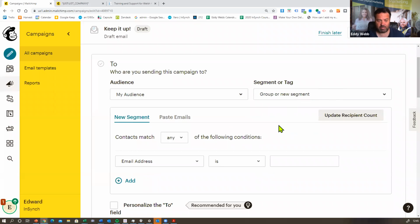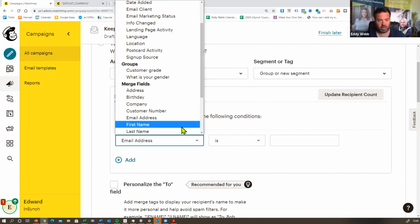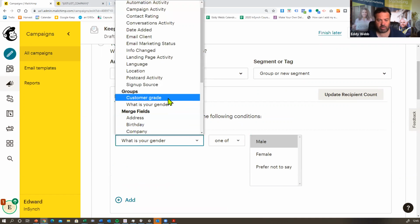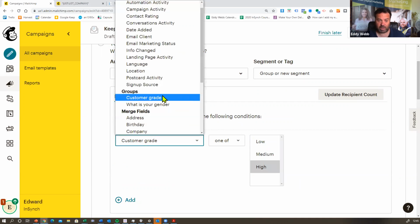So tags are quite simple, and then groups, and this looks complicated because there's so many options, but actually you won't need most of them. You go onto here and say, if any of these are true. So for example, the gender is male. Or I could have said the customer grade was high, whatever data you've got in there. That's the way you do the groups.